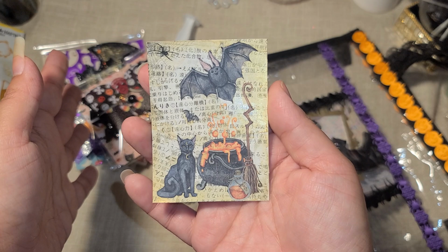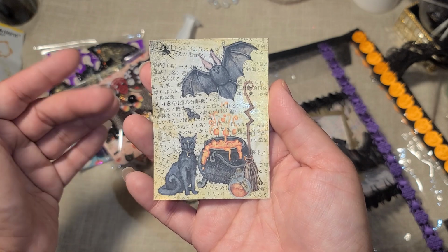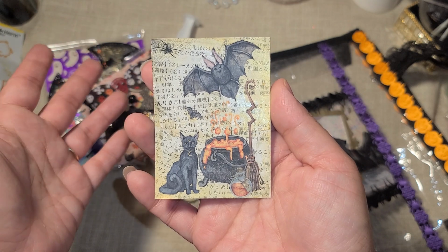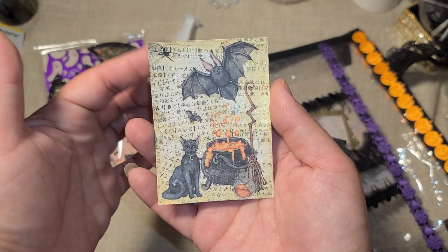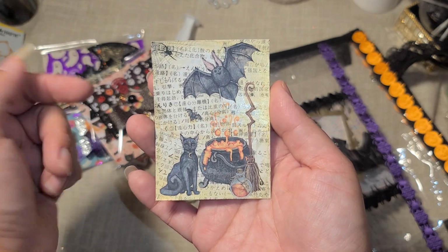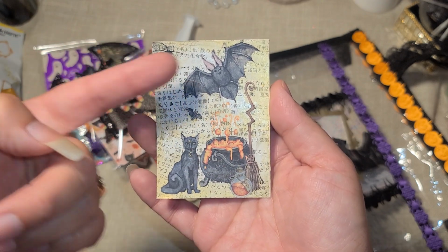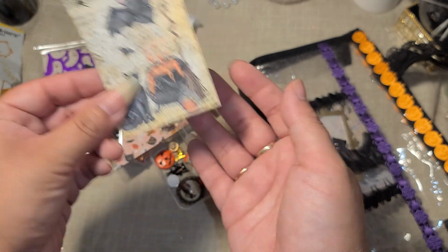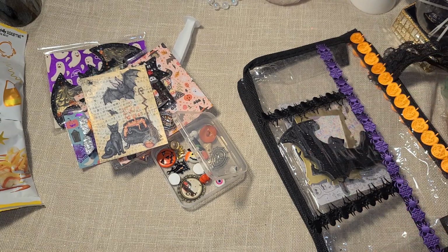It's not required. You could include, like, what's your favorite crafty tool? What's your favorite theme? What's your favorite holiday? You can include any information you want on the back. It's up to you. But at minimum, you need to write your name. And then, of course, you need to decorate it. So 2.5 by 3.5, again, decorate it in the Halloween theme. And that is your ATC card right there.